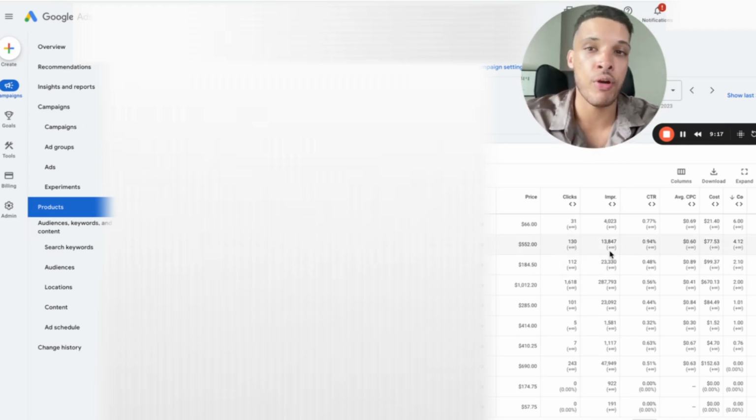We could get outpriced in the auctions. People could have better pricing. There could be a lot of competitors for that product. So we had to test and see, okay, what's going to do good on shopping, and put a little bit of budget there, and then slowly scale it up.